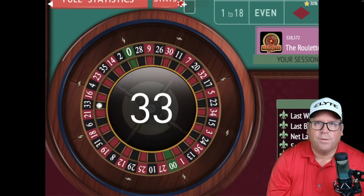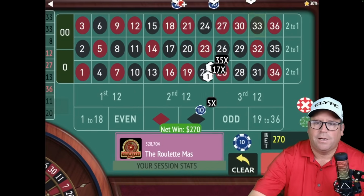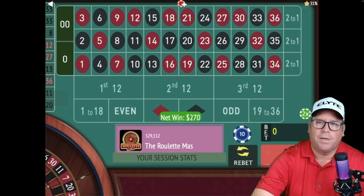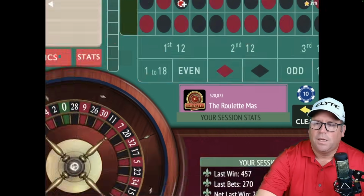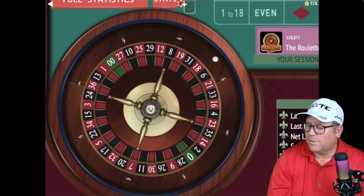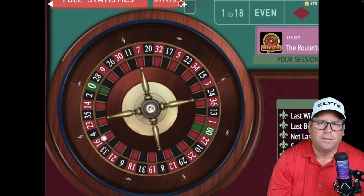That's a 33 black. All right, that's a 270 win. Now we're at minus 528. Let's peel off those bets. And I do like this system. I just think we've got horrible luck so far, and I think we can turn this thing around.